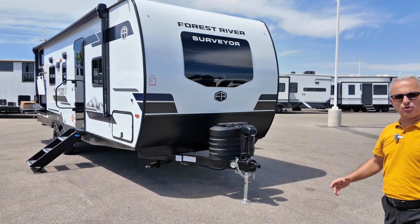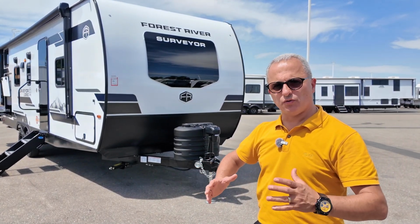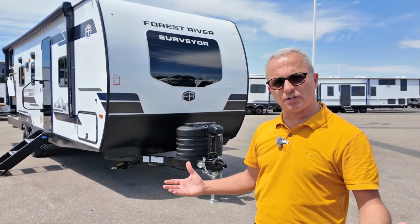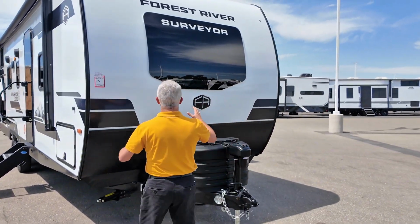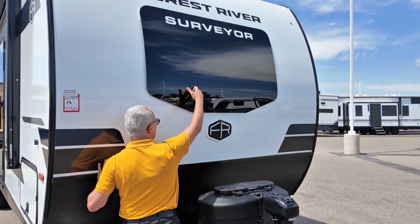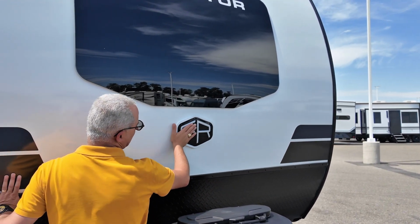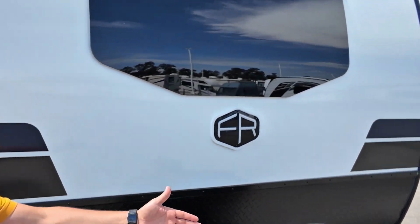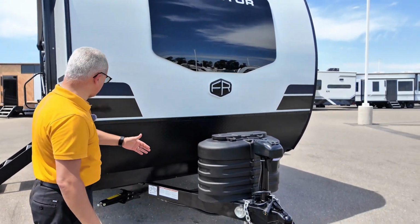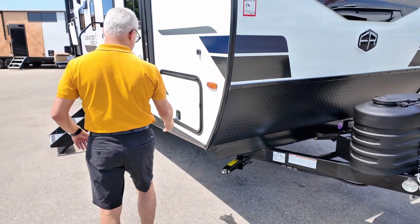Now, let's talk about the floor plan, 260 BHLE, because it's a beautiful bunk fifth wheel for a family with a full outdoor kitchen, complete. Let's go over it. First, on the brand new 2026, they added a bigger window in the front. They added a really nice LED light in the front that says Forest River. Electric tongue jack in the front, two propane tanks with a cover, and nice molding with a diamond plate on the front for rocks.